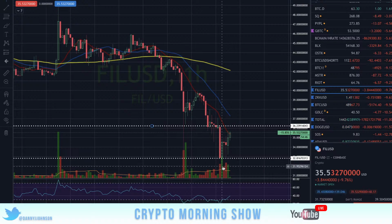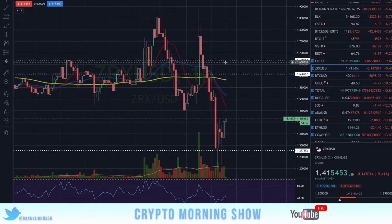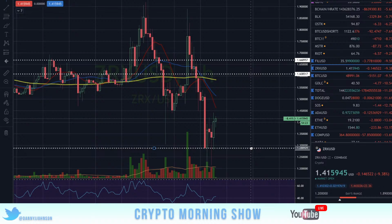I was up pretty early. I did some trades at 4 in the morning, so got to be there, got to be ready. ZRX-USD, I was watching this one last night. It did have a go when it found support, as you can see, these wicks up here at the top. But it did retreat back to $1.288.